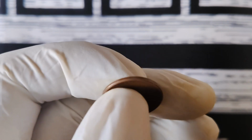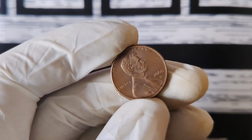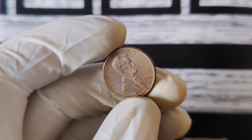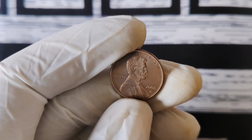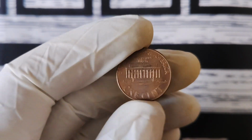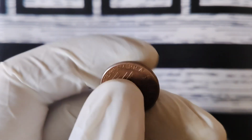Segment 3, Key features that make a 2006 penny valuable. The Denver Mint mark. Always check for the small D below the date. Some coins may have repunched mint marks, making them rarer and more valuable. Rare minting errors. Error coins are some of the most valuable and sought-after varieties. Here are a few errors to look for.